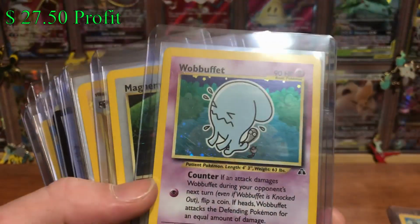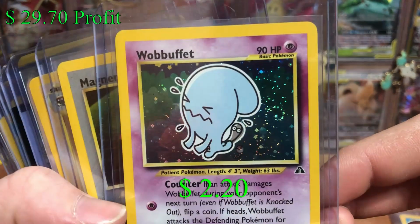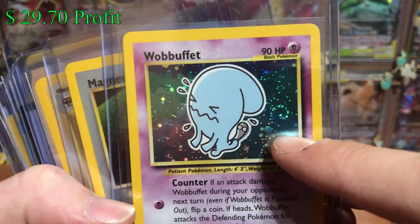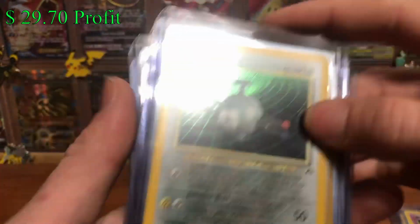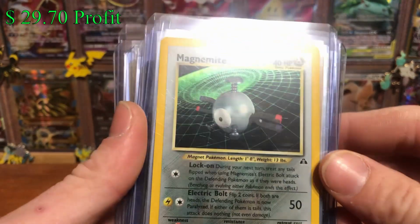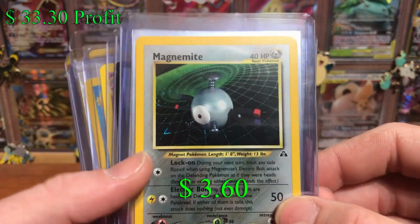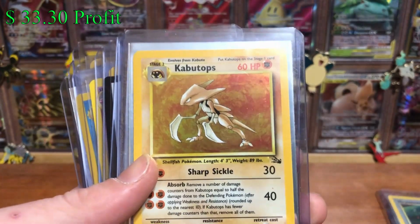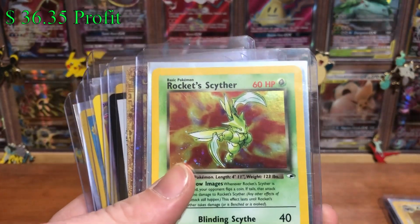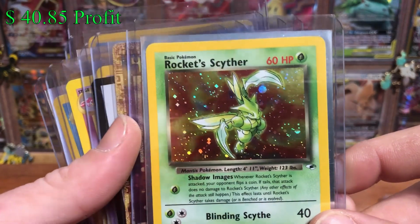I thought this Wobbuffet was super cool. I thought he'd fetch a little bit more, but he came for $2.20. Look at the spirals they do in the holos. Isn't that so cool? The Magnemite that I liked earlier is this one's holo, as you can see. Yeah, this one ended up being $3.60. Not bad. The Fossil Kabutops, $3. The Rocket Scyther, $4.50. And I was like, that's a pretty nice holo too.